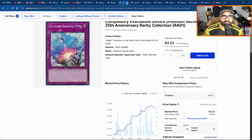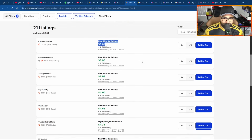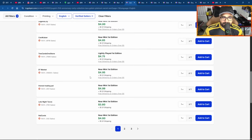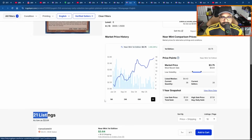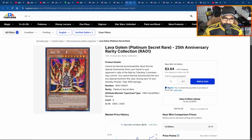Wild. Navagola, same deal. This card used to be $1.95, and then it's 364s, and then same deal. Couple one-ofs, then it's a $5 plat. 21 listings. You can see the trend. They're becoming really, really scarce as a whole rarity. Platinum secret rares from the Rarity 1.